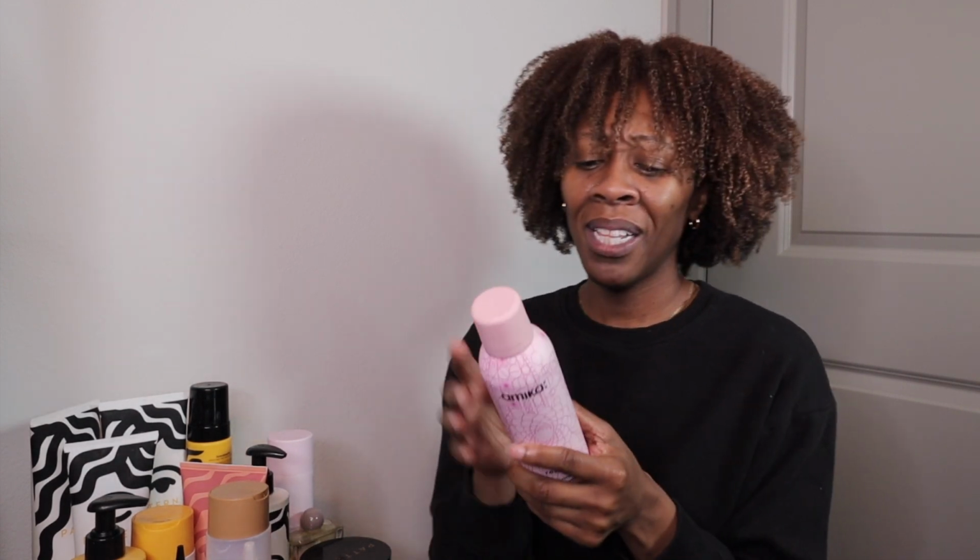And I also have their Reset Clarifying Gel Shampoo. So this is good, but I love the Adwoa Gel Clarifying Shampoo so much that I just always reach for that one. If it ain't broke, don't break it. So I'm not saying that this is bad. It's just, I like it. I really do love how it dispenses. But yeah, nothing spectacular about it though. Try it and let me know how you feel about it.